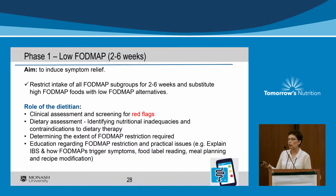So we restrict it for 2 to 6 weeks, and your role really is to do your normal clinical assessment and look for red flags. Now, Peter didn't talk about red flags. Peter forgot to talk about the red flags or your alarm features, which is basically, if they haven't been properly diagnosed, you'd want to send them back to their doctor. So make sure celiac disease is excluded. There's no signs that there might be something more sinister going on. And we can talk a bit more about that in discussion. But look for red flags.